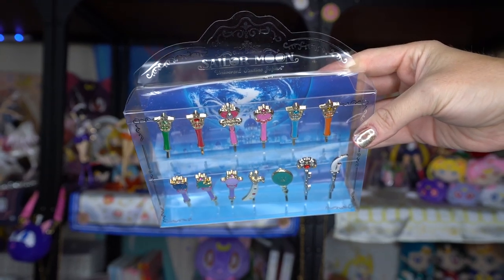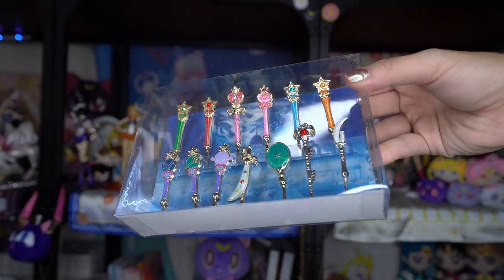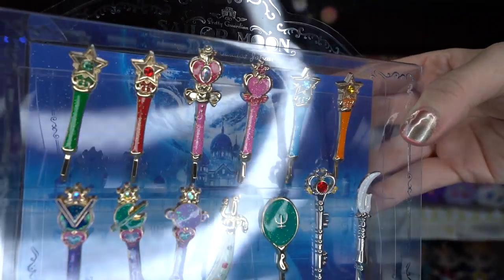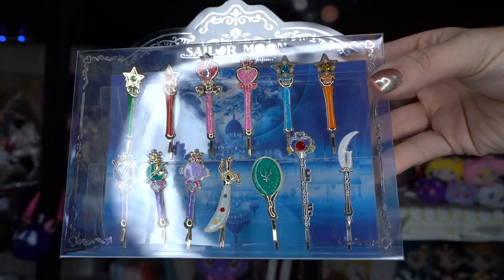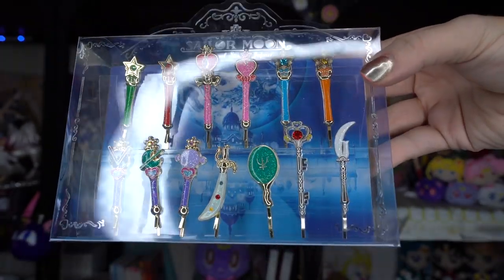So these hairpins feature the Outer Senshi talismans, as well as their wands, and it also features the Inner Senshi wands as well as Chibi Moon. So you get all sorts of Sailor Senshi on this one. It was rather expensive. This one was 8,900 yen, and it comes in this very pretty packaging.